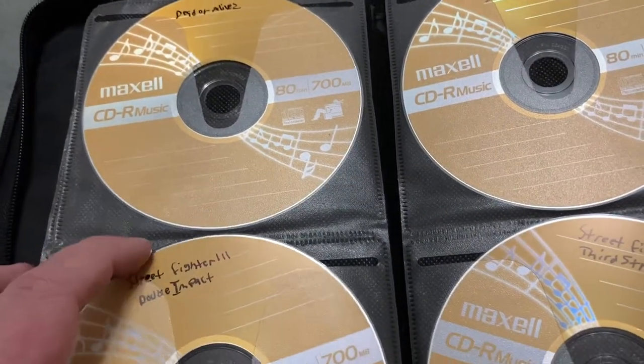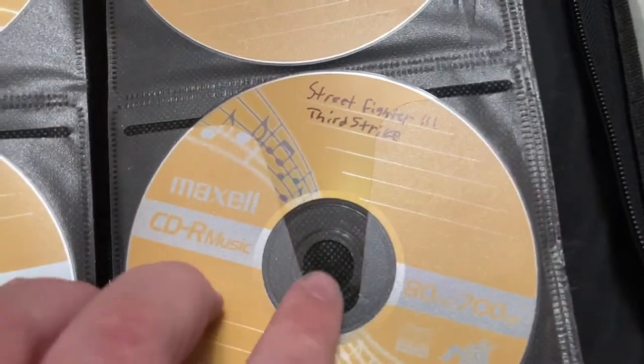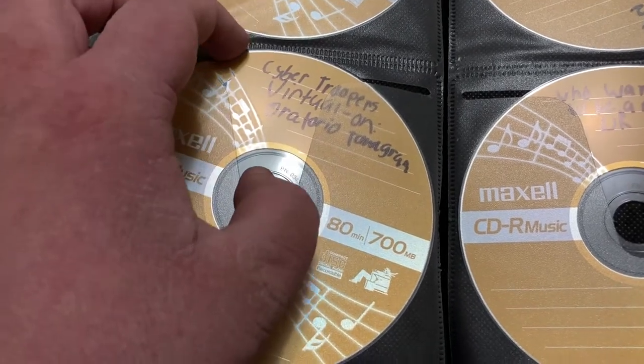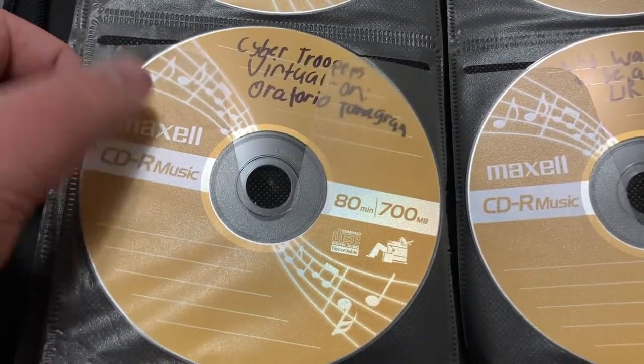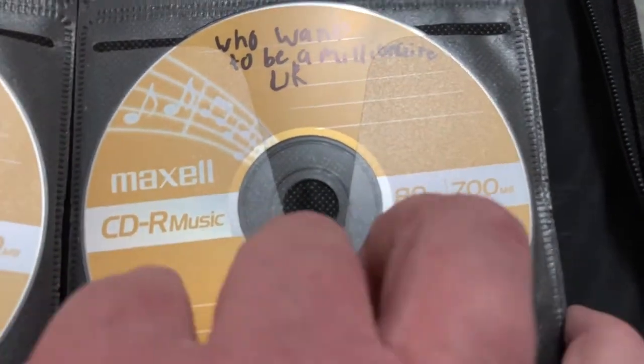Dead or Alive 2 from Tecmo, from Capcom, SNK, Capcom, Zombie Revenge, a beat-em-up. Here's Cyber Troopers Virtual-On Oratorio Tangram, released in 2000. Published by Activision, developed by Sega. Well, that's the North American version. Another SNK fighter, here's Who Wants to Be a Millionaire, the United Kingdom version. That's where it originated, by the way.